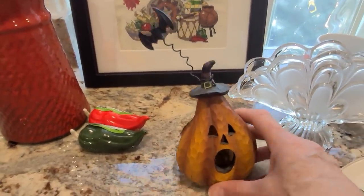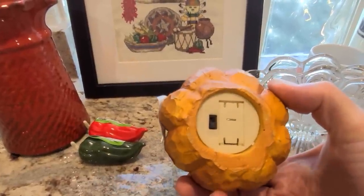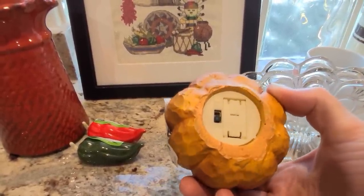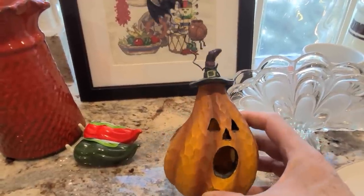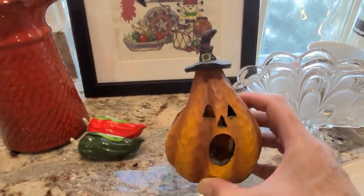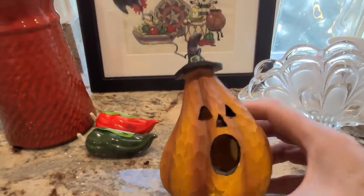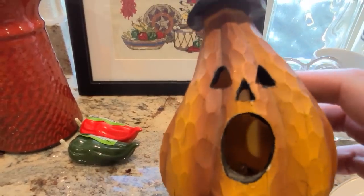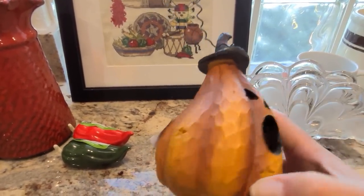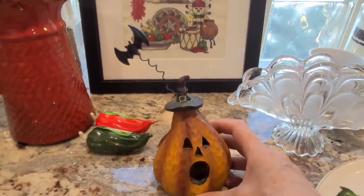This is a really fun little Halloweeny piece. It takes the little tiny round batteries, which I don't have on hand, so I couldn't test it. So if you're interested in this, purchase just as is. Don't bank on it working. It most likely will. It probably just needs new batteries. But it does have its bulb and light in there and the on-off switch. I paid $3 for it. I am going to ask $12.